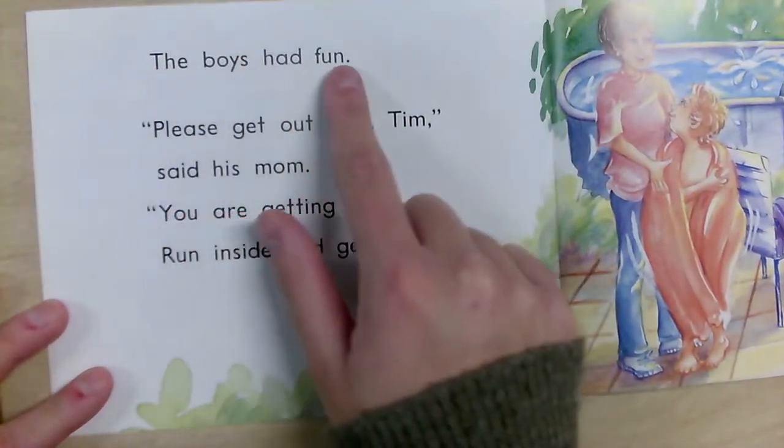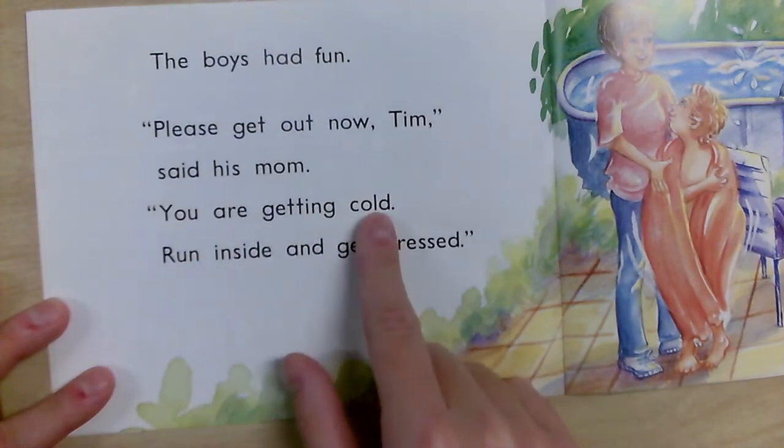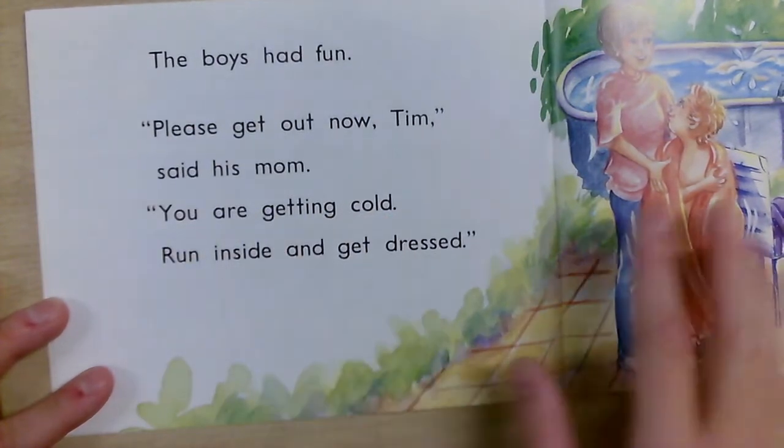The boys had fun. Please get out now, Tim, said his mom. You are getting cold. Run inside and get dressed.